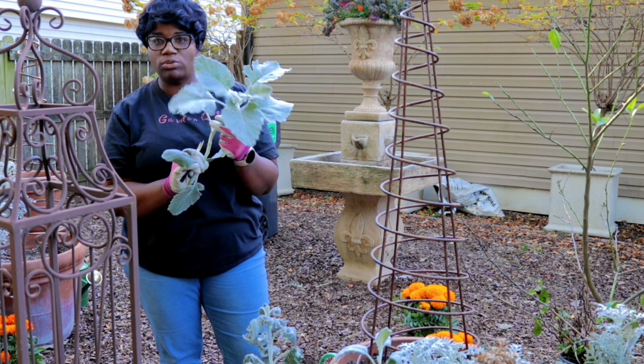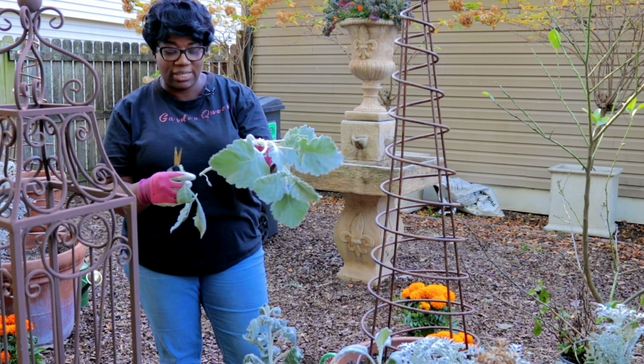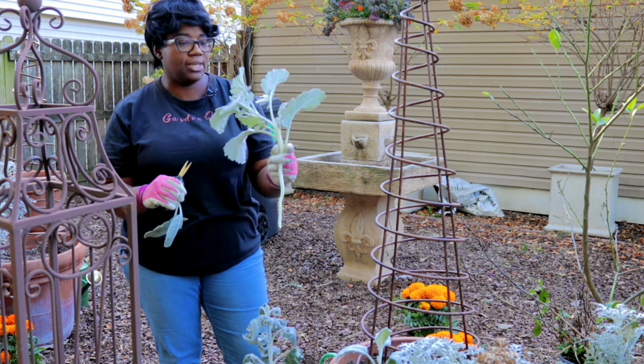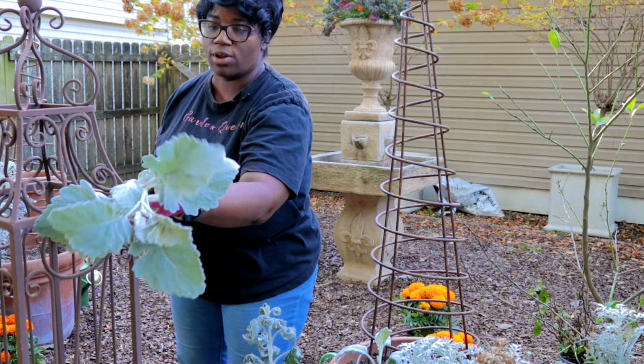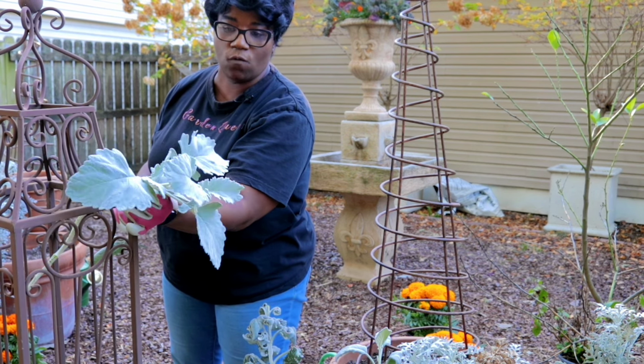I did not pull those out, I want to say, until like January or February, because it was time to do something new. But absolutely love it. And look at how long this is. Like, this easily can drape over. If we're using it right here, for example, this can easily drape over the side.